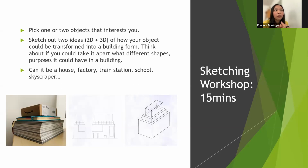There's a new upcoming architecture which is called parametrics, and that's more of a computational design, but you do get really, really great forms with those kinds of designs. Yeah. So do have a look into it.